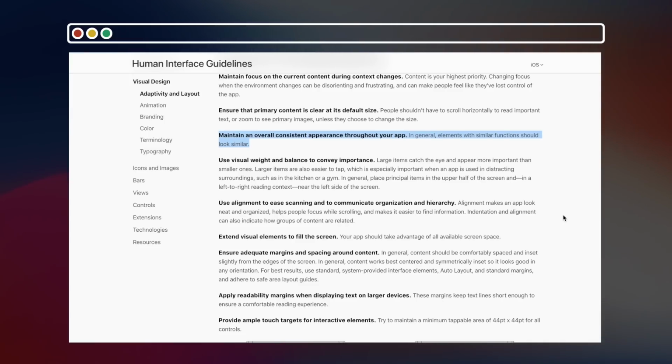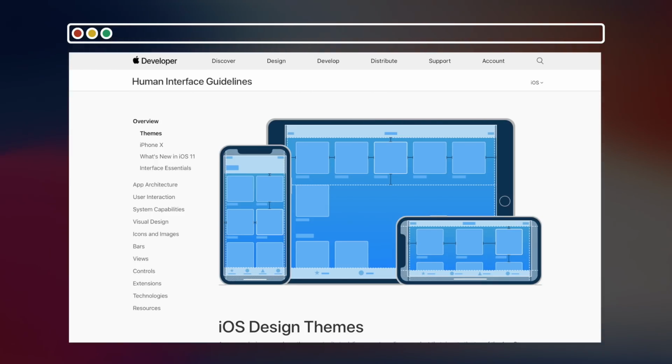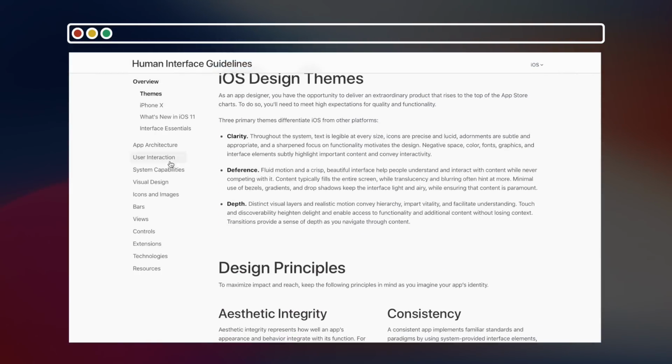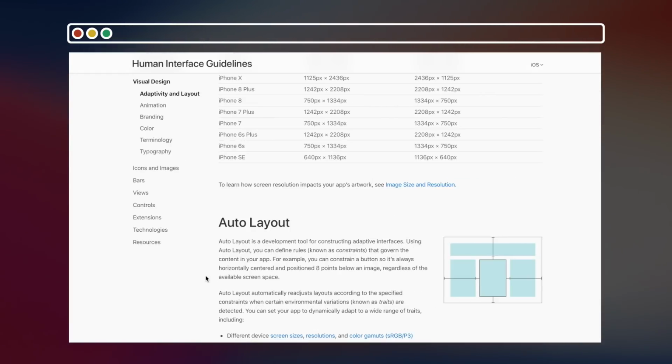Apple has always been a stickler for consistency of experience. In fact, if you're an app developer, you probably have heard about its human interface guidelines, which specify things like text size, colors, where elements go on an app.